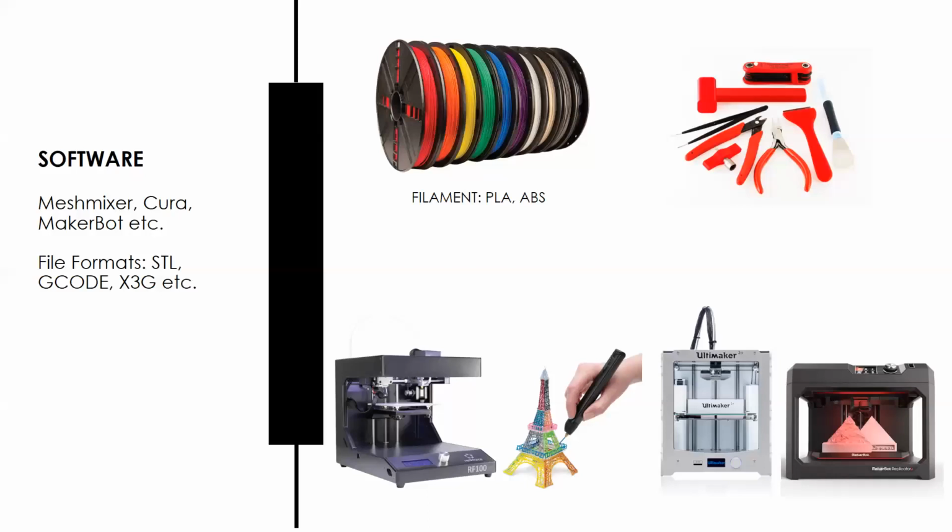The IRF 100 print bed is as small as 15 centimeters. So you're usually not able to get prints easily done when you want something bigger than 15 centimeters. So I'd advise doing some research on the print bed and the sizes before you purchase one.